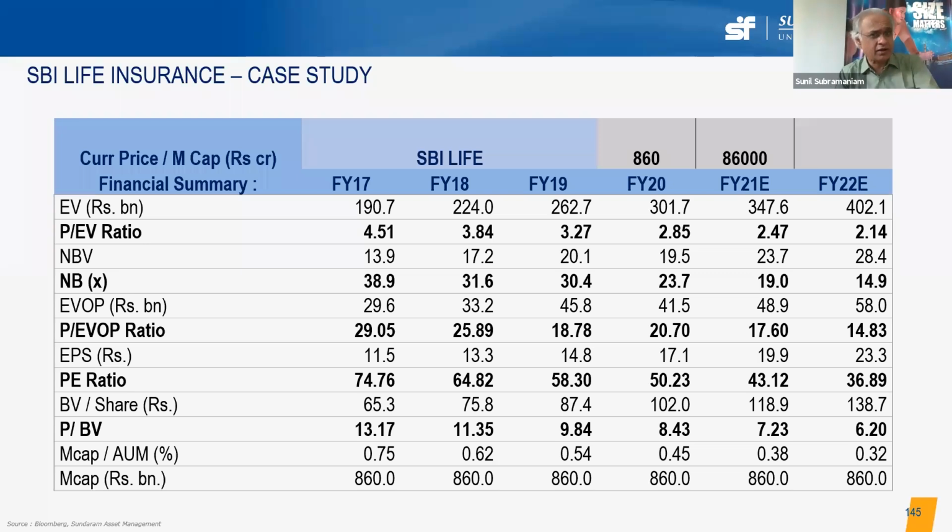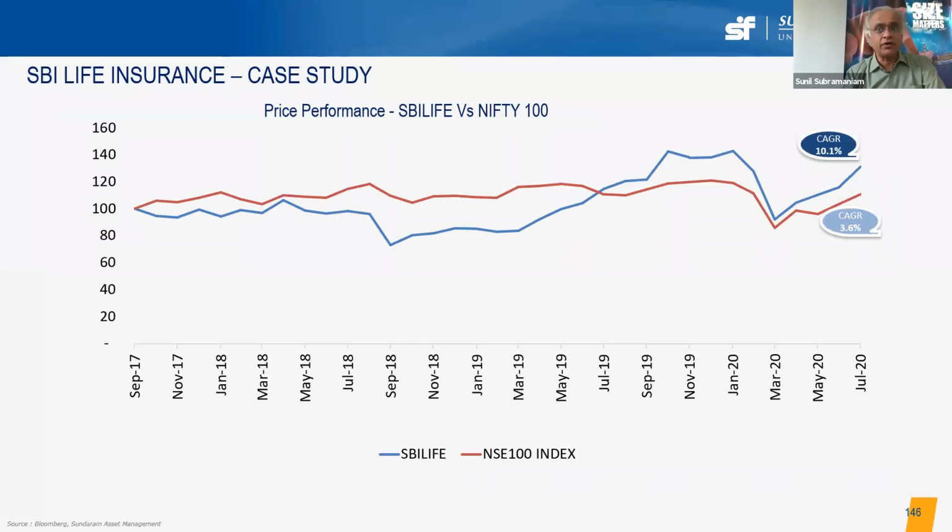And it's again another company where the PE ratio was 75 when we bought it. But now from 75 it has come to 43 and is headed to 37, which means that the company has consistently beaten the analysts' expectation of earnings, and hence such a company has delivered triple the return of the index. The index has delivered 3.6. This company has delivered 10.1% to our portfolio per annum. So those three case studies hopefully have shown you the way we will be choosing the blue chips in our portfolio.